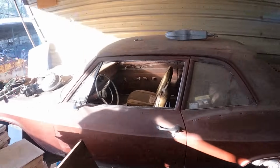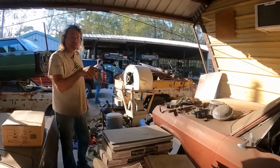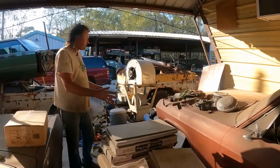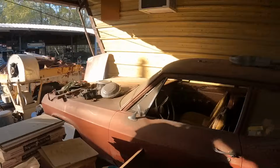Oh, wow. What I like about this one, though, is there's actually support for this thing. I can get correct interior for it. Oh, that's nice. I don't have to get an upholstery shop to improvise all of it, which means this thing can actually look pretty close to what it did when it was new. That's cool. It's definitely worth doing, because this is a really sharp car.